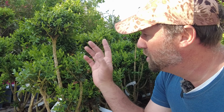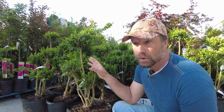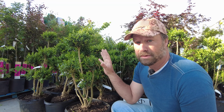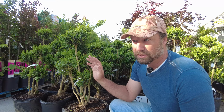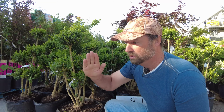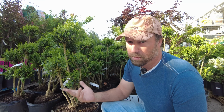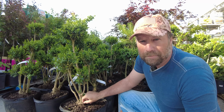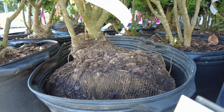So you're going to be the one that's responsible for keeping it in the pom-pom shape. It's a little bit of a challenge to get this to do it on your own. So if I am going to do this, I like somebody to have already done it, and I'm just going to be maintaining it. That works best for me because I don't have 10 years to move stuff around. But anyway, I wanted to talk about B&B, right? Balled and burlap. That's what we call in the industry B&B.